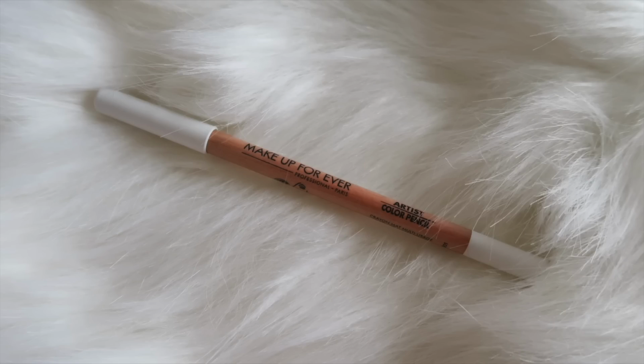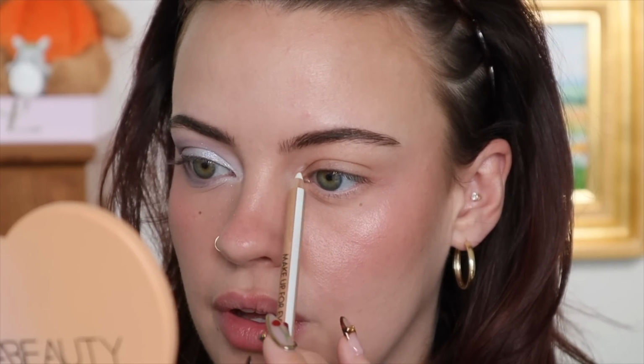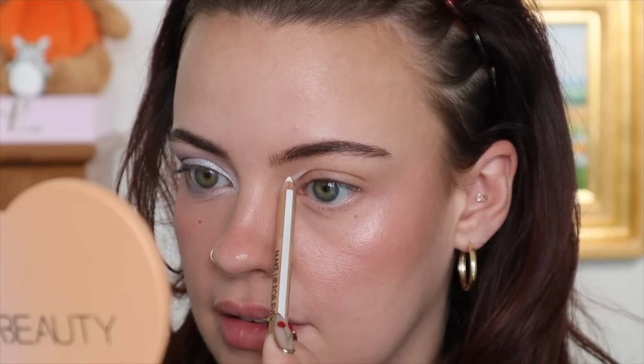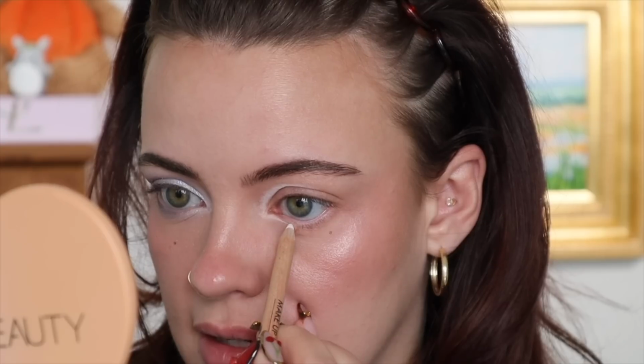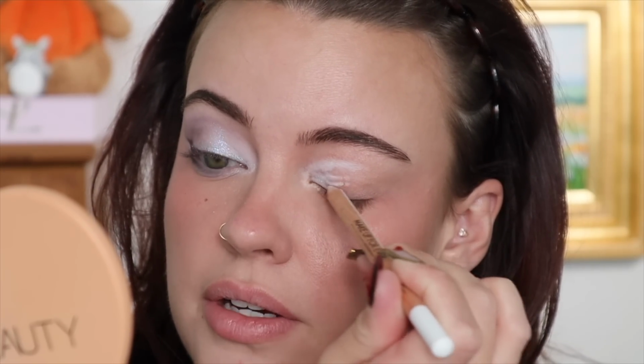So to begin this eye look, I took my Makeup Forever Artist Color Pencil in the shade All Around White to kind of carve out a cut crease. So I'm looking into my mirror straight on because I wanted my cut crease to kind of float above my natural crease. And I also took that around and underneath of my eye. And I opted for this pencil because it's kind of powdery and not so pigmented as white pencils go. This just acted as a good base for the lighter eyeshadows I wanted to use.